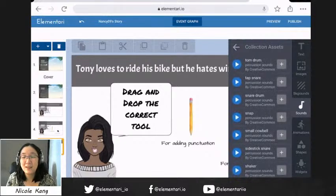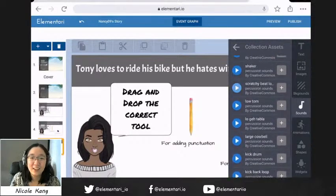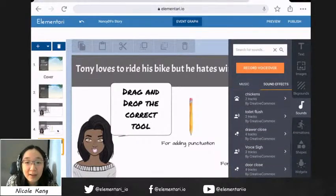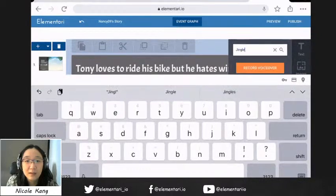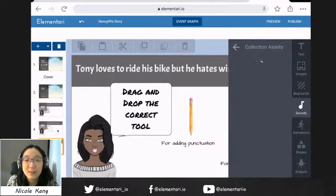Okay. Let's see. I think these ones are more like if you were to create your own drum set. Maybe try, do they have a jingle? I think they have a jingle somewhere. It might be called jingle. I don't know. Yeah, jingles. Try jingles.